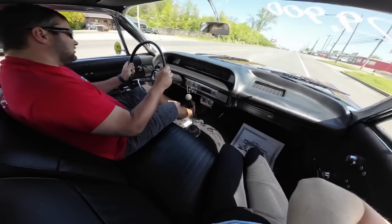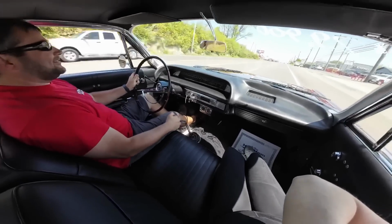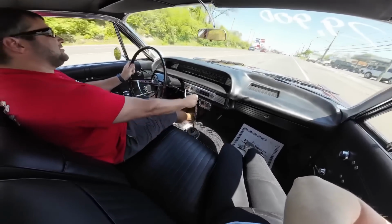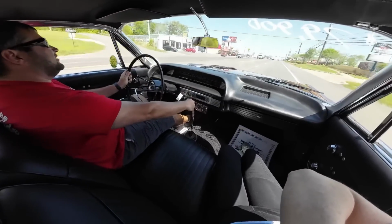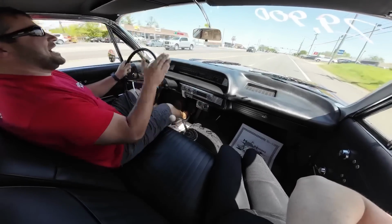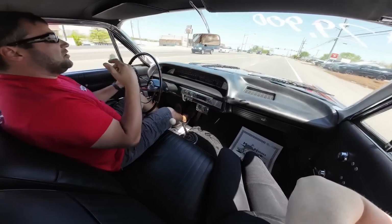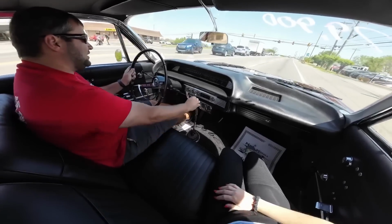Behind us, so there you go. Throttle stuck a little bit. You see that? I was reaching for the ignition. Yes, I was. But tapped the throttle and it popped it back up. Once we get up here, I'm going to find out why that happened and fix it.